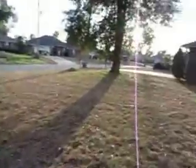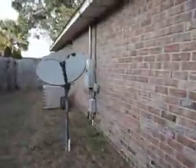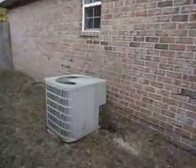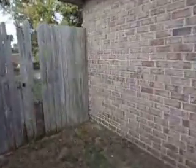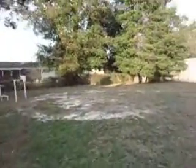Needs mirrors. Coat closet. That used to be a pool here.